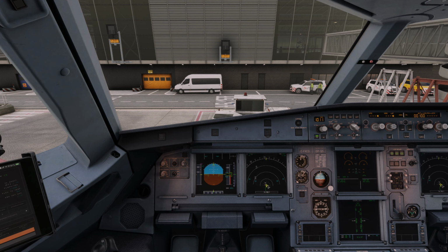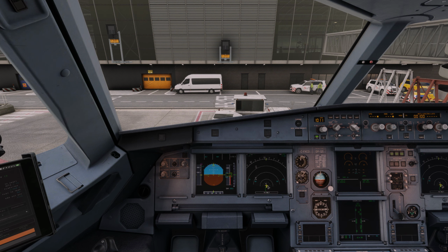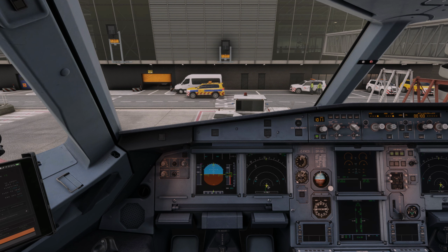Air Canada 114, readback is correct, startup is approved, report when ready for pushback to ground on 121.875. Startup approved for pushback ground 121.875, Air Canada 114, thank you.